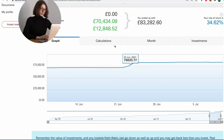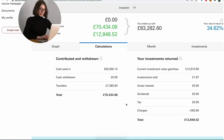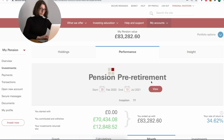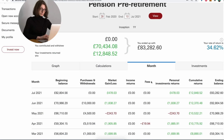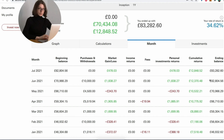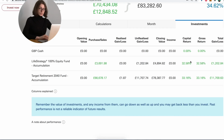it's been okay. So let's take a look at calculations for the fee maniacs, month by month. So we're only interested in the last month. As you can see, slight growth, but not really a lot. All investments are here.